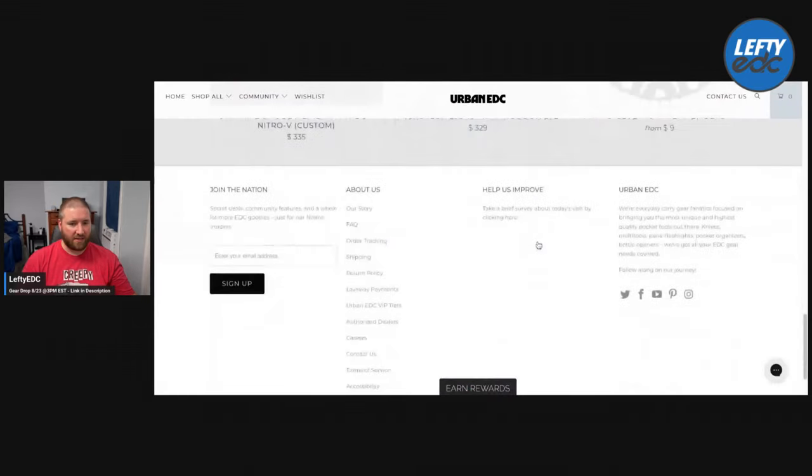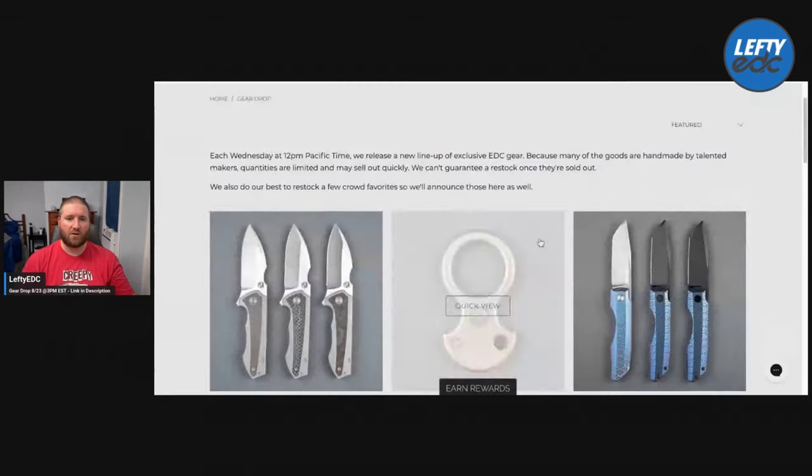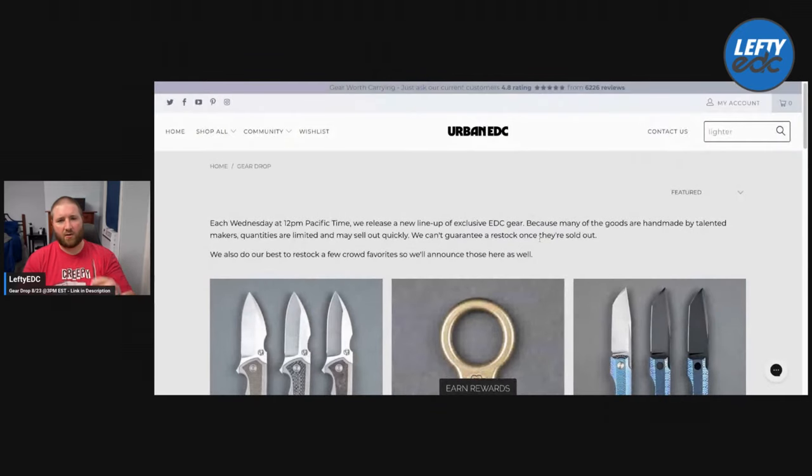I don't see the Jack Wolf release, so it's possible that Urban EDC is no longer carrying Jack Wolf knives. They're not picking up runs anymore. Or they just haven't dropped theirs yet, or they forgot to add it, one or the other. I don't know what the deal is, but if you haven't picked up a Laid Back Jack yet, I highly recommend it. They are, I believe, still all available.